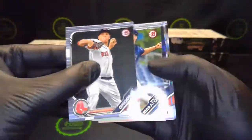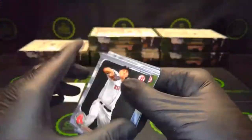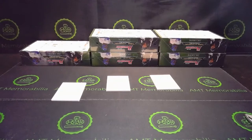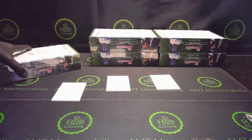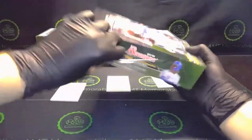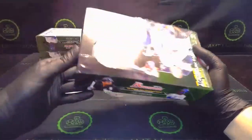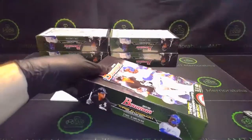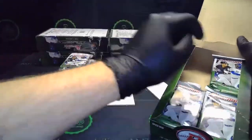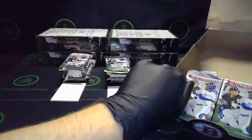That is, his stuff has gone up crazy. I just bought one of his not long ago. Just a little dent in that box. I think it was a refractor that I bought of him. Cost me a pretty penny, so.